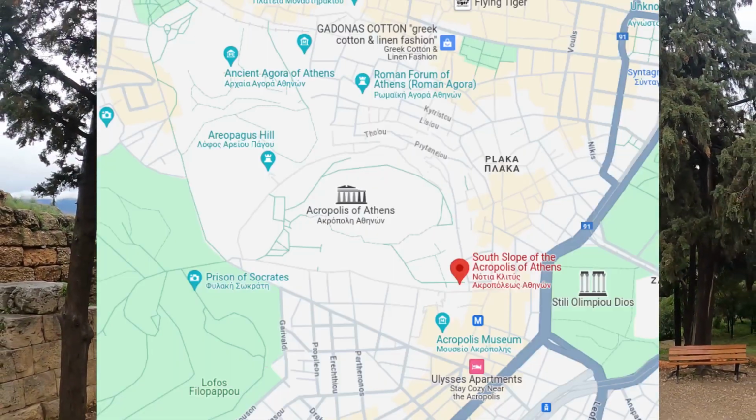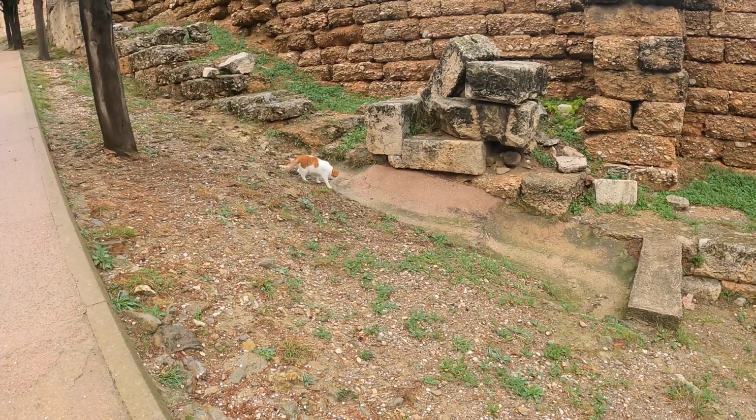Price is currently €10 each to get inside because during the winter months all of the archaeological sites here in Athens have a reduced fare. One tip we have for you is to enter via the south slope because there are nowhere near as many queues, so it's much easier to get inside.